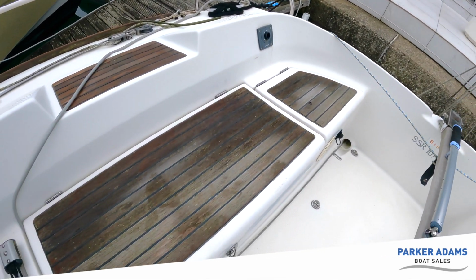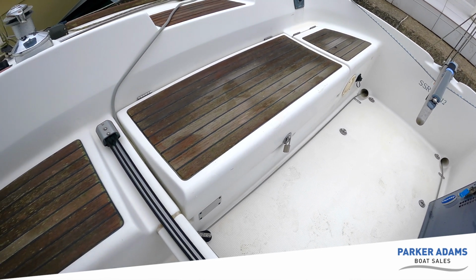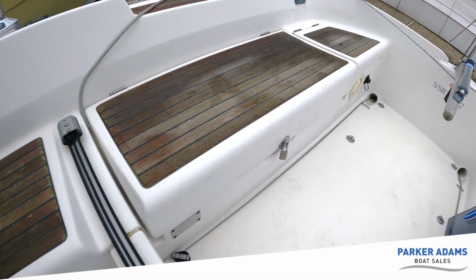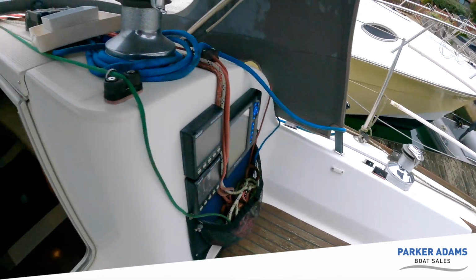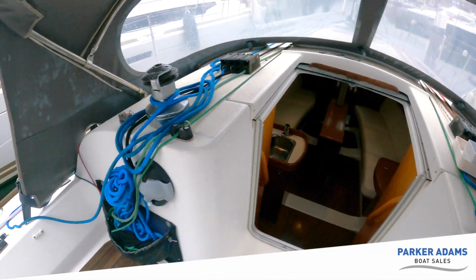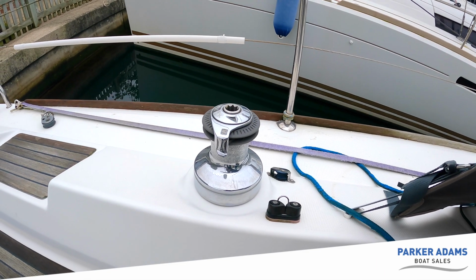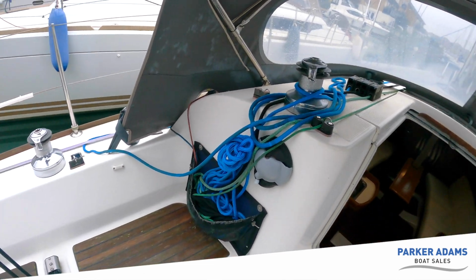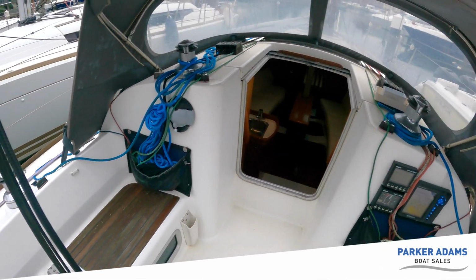There's an outside cockpit locker which goes all the way down. It's quite a nice storage area, a large area in there. I'd show you, but we're padlocked at the minute and I don't have the key. And we can see we've got 1, 2, 3, 4 winches, all which makes life easy at bringing all the lines back to the helm. So everything can be done from back here.